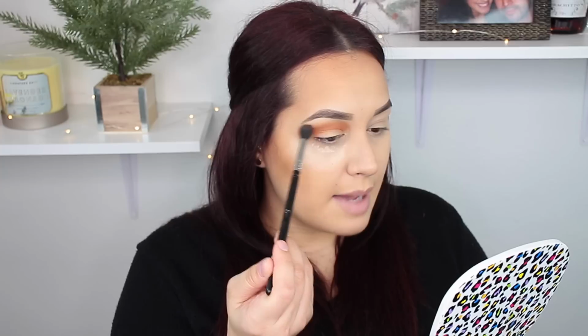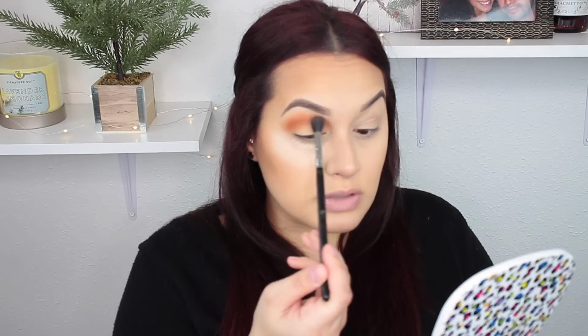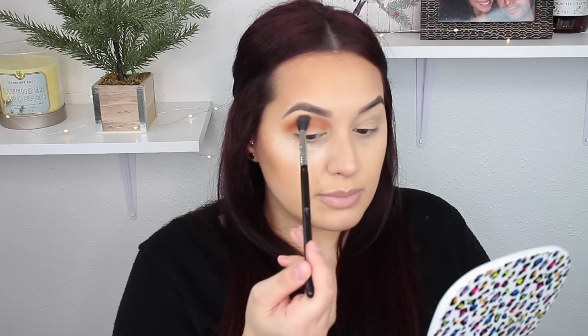Okay, I'm gonna go back in with my E40. I'm gonna take that first shade because I lost a little bit of it. I'm just gonna do like a kiss. I'm not doing this to blend out the orange. The orange blended beautifully. I just lost a little bit of that transition when I went in with the orange, so I'm just doing a little bit more. And that's perfect, just like that. Let's do, what do I wanna do next?